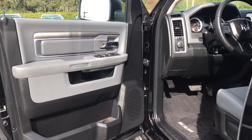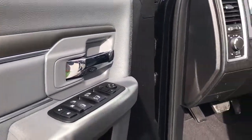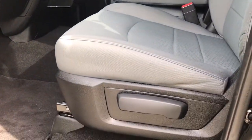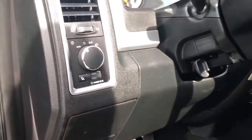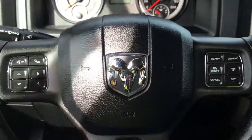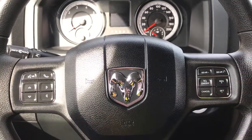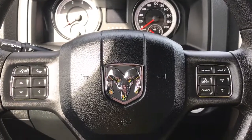Storage, cup holder and speaker in the door, as well as powered locks, windows, and mirrors. The driver has a manually adjusted seat. Off to the side there, you have your lighting controls and your dash lights. Your steering wheel can tilt. On the face of your steering wheel, you have hands-free dialing, media controls with volume, and cruise control. I'm just going to start the vehicle for you.